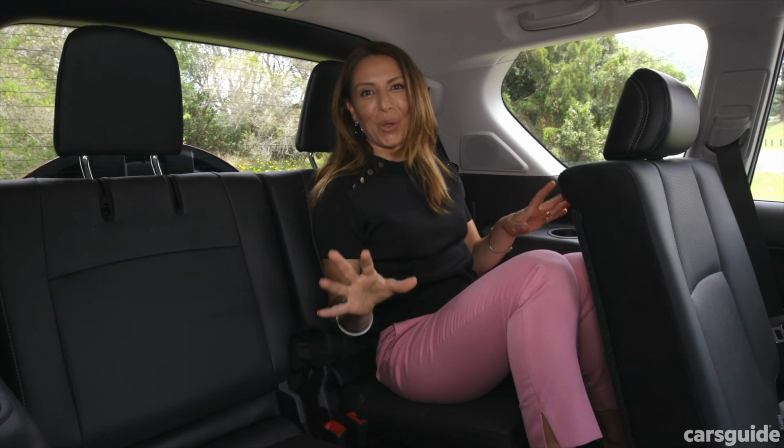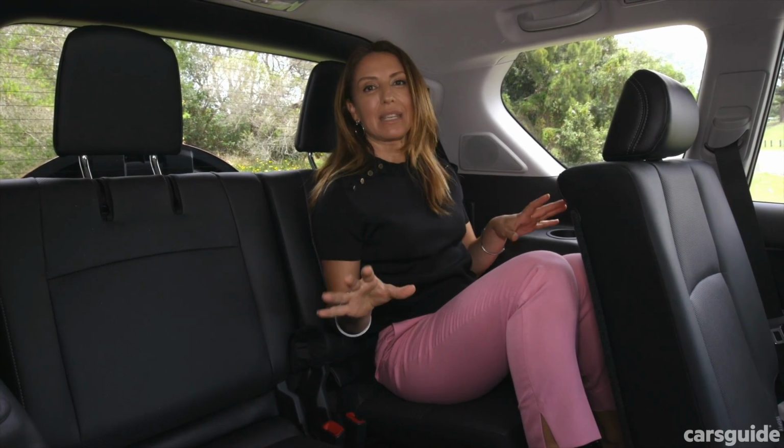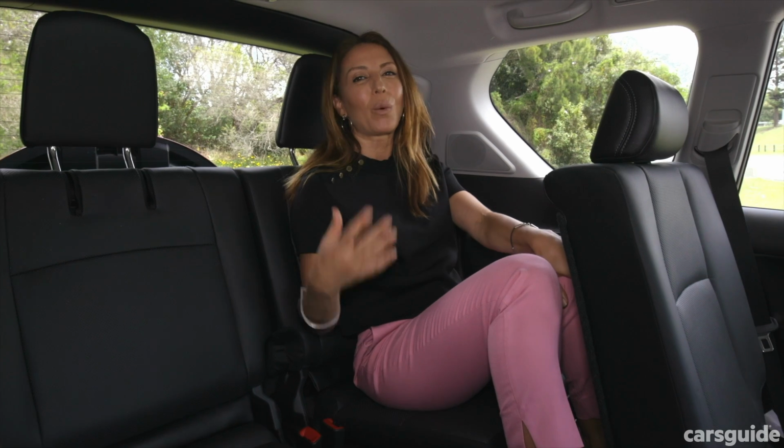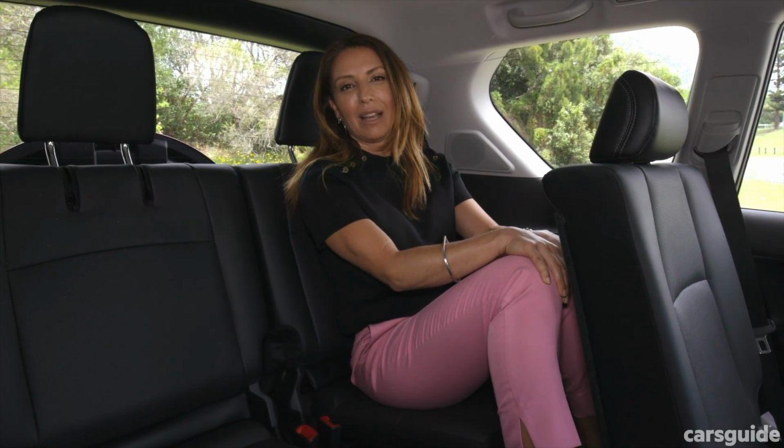There is a 3rd row in this Prado, which is such a great idea because even if you don't have more children, which obviously you need it if you do have more children, but even if you don't, it's always a good thing to be able to drive other kids around to sporting activities, etc. sometimes.